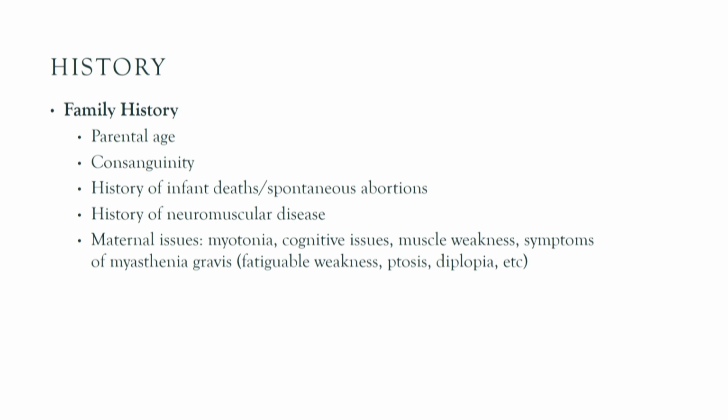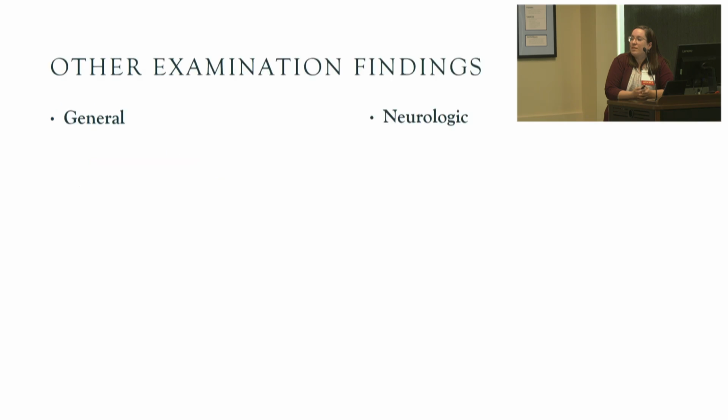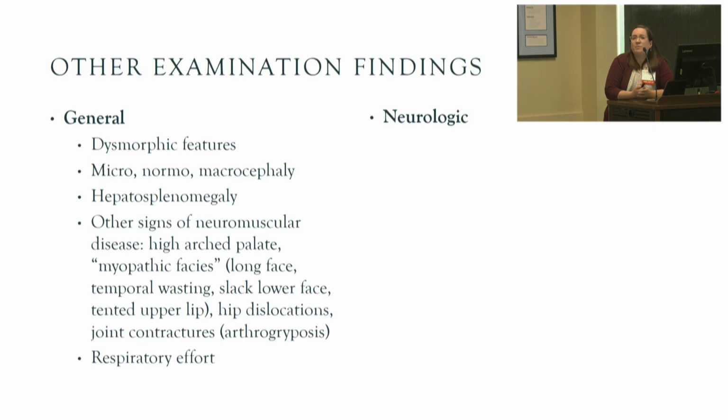Mom may not have a diagnosed neuromuscular problem, but if you ask her, do you have any history of muscle weakness or double vision or ptosis, sometimes you can see features in mom that are sort of pointing to neuromuscular illness. And so I'll go over those more dysmorphic features. And then when you're examining a baby with hypotonia, just like with the tone exam, you want to look for various other things on exam.